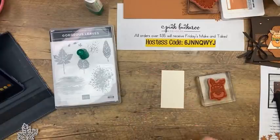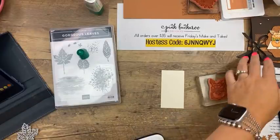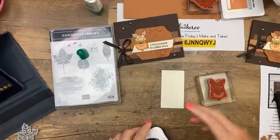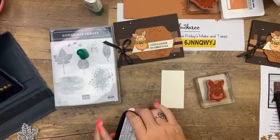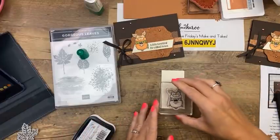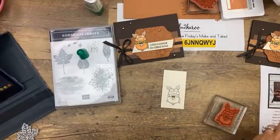And I'm using Very Vanilla, which I started with white, but I just thought with these colors, vanilla was a little bit of a better choice. So I'm gonna stamp him with Memento on Very Vanilla. And then I've got my Stampin' Blends.